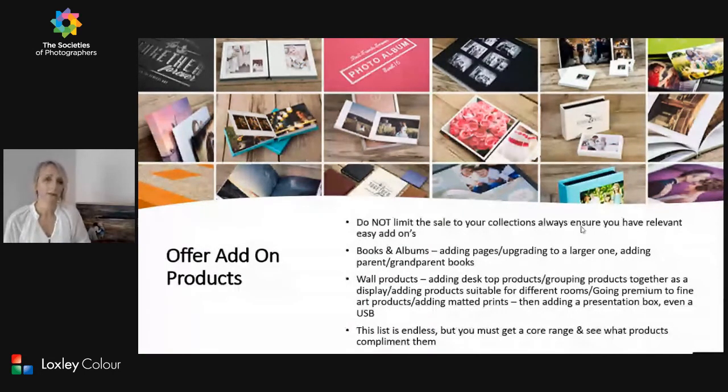And also going premium to the fine art products. This is something that's becoming increasingly popular for us. We do fine art prints, fine art books, fine art albums, fine art float frames. We do the fine art prints in the frames as well. So anything like that, you could have adding matted prints. So you could have the fine art prints in a mount that could go in a box. We have a portfolio box, which is great.